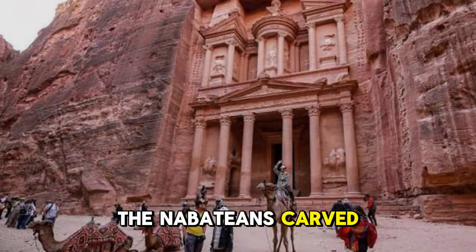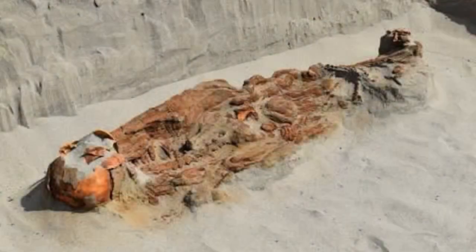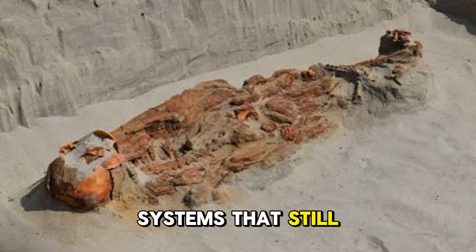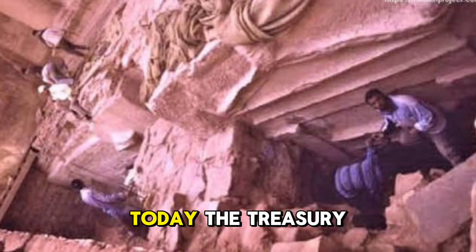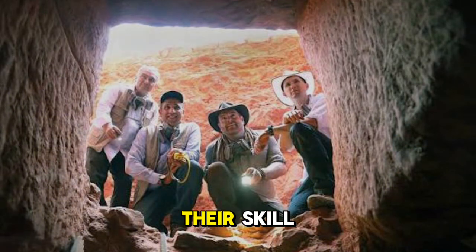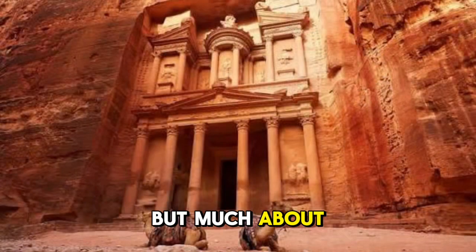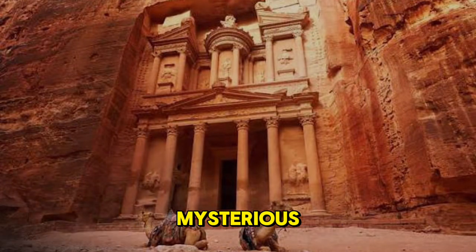The Nabateans carved tombs into the cliffs. They built temples. They created water systems that still amaze engineers today. The treasury became their masterpiece. Every detail showed their skill. Every column proved their power. But much about their origin stayed mysterious.